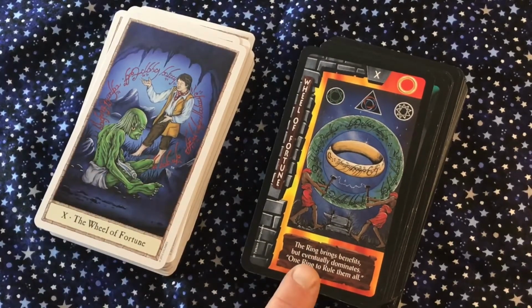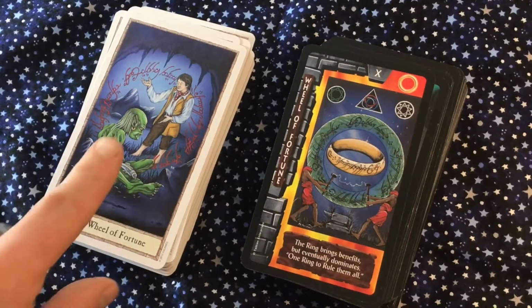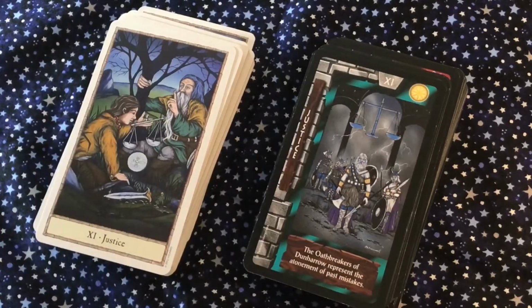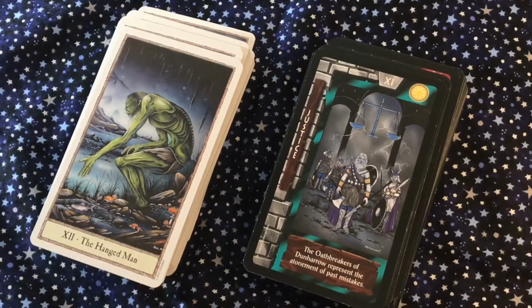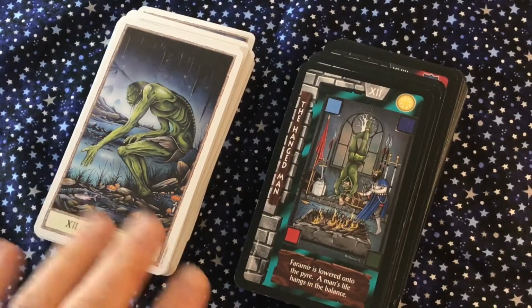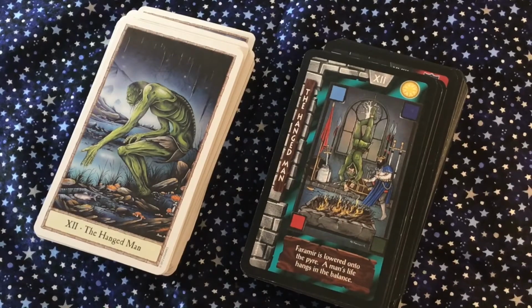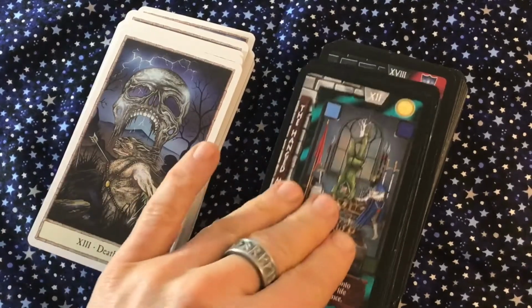And of course the Wheel of Fortune here is the ring itself. The ring brings benefits but eventually dominates. One ring to rule them all. Interesting. There we have Justice. Hangman is Gollum in The Hobbit, and Faramir lowered onto the pyre. A man's life hangs in the balance in Lord of the Rings. This obviously is a scene from Lord of the Rings. I was about to tell you what happens, but then I thought, spoilers!